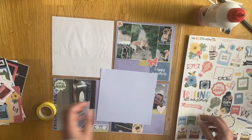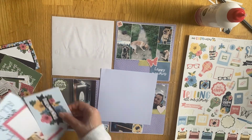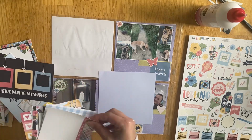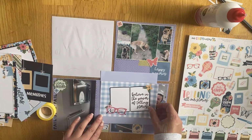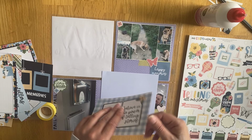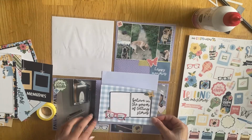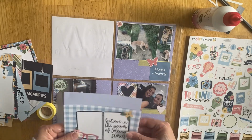So I use just one of the pieces of paper from this collection. So the paper that I'm using is just a cheap pound 6x6 paper pad from The Works, I think it is. It's just called Everyone Needs Good Basics, and it's just like lilacs and blues and stuff, which is quite nice.